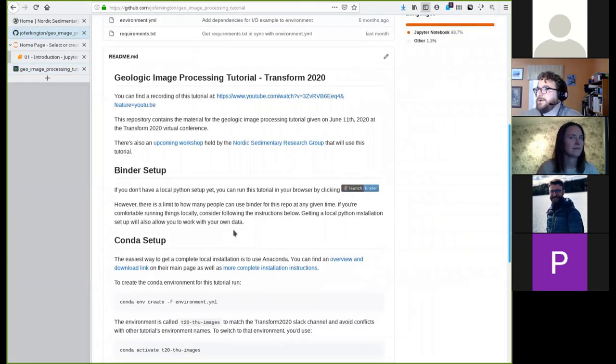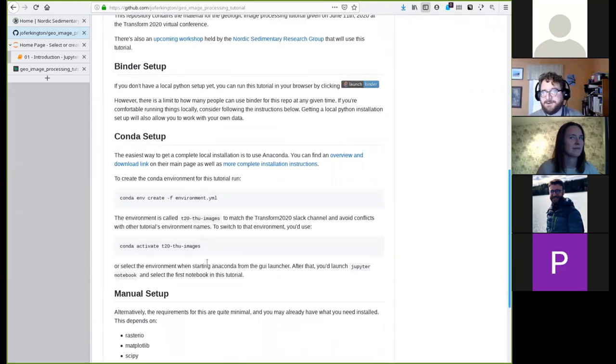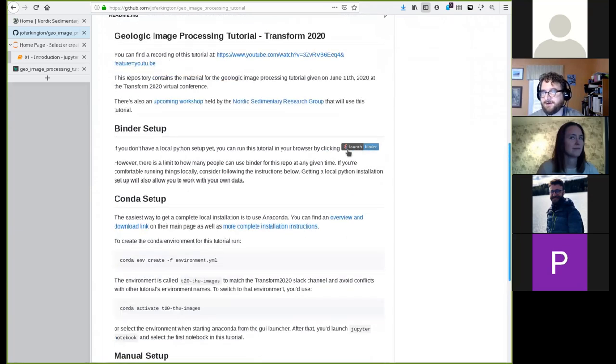Ideally, most of you have hopefully set up Python locally. It'll run a bit smoother if you have everything local. So hopefully you've already set things up. I won't go through all the detailed setup. There's a lot of ways you could have approached it. Conda is an easy one. But if you're just joining now and don't have it set up, I would recommend using the Binder approach.